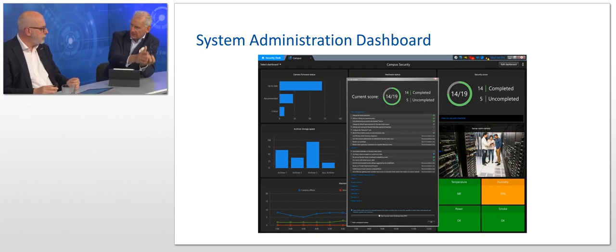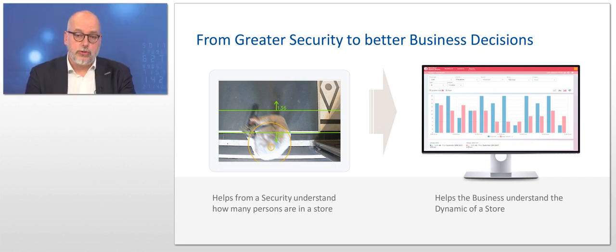Okay, so on the one hand, we have greater security, we have a democratization of using those huge amounts of data. How far does that help to come to better business decisions? Yeah, so here we come back to Soren's example. On the left side, what you see in the window is basically a people counting algorithm. It enables you to understand how many people are coming into the store and how many are exiting. This is really interesting for security because the more people in the store, the more they need to take into account the level of risk and eventually the number of guards they need on the floor to monitor.